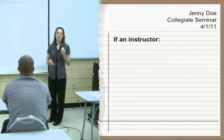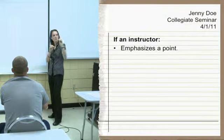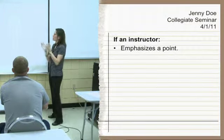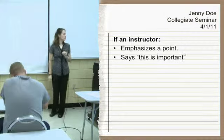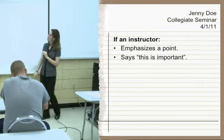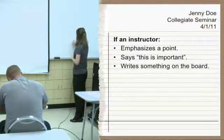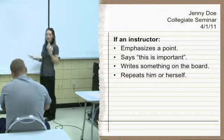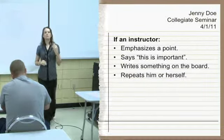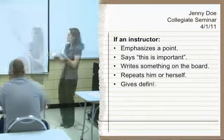Some of those types of cues are if an instructor emphasizes a point, would be those chemical messengers called neurotransmitters. Says this is important. But I also want to point out too an important messenger or system. Writes something on the board, repeats him or herself. And as I mentioned previously, those 3 functional units, the dendrites that receive or gives definitions.